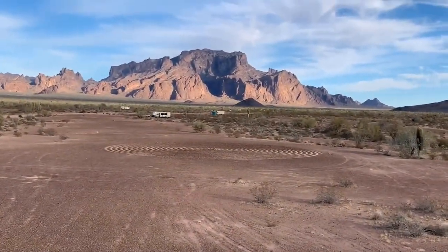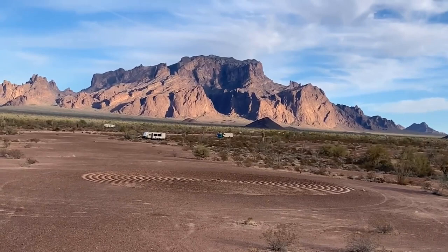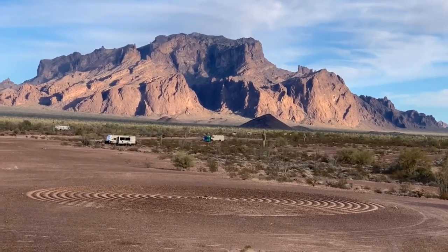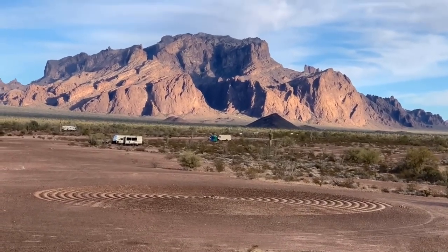Okay, well, I remembered the name of that spiral. It's called the labyrinth. And that's a view from the top of my RV. Pretty cool. And directly ahead, the Kofa Mountain Range, and Palm Canyon is our dead center.